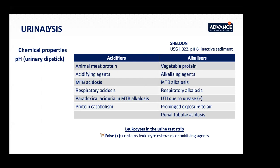And another thing that is very important to consider in cats is that all the time in the dipstick, the leukocyte is going to give us a false positive, because the urine of cats contains leukocyte esterase and another oxidant agent, and for that reason you obtain all the time a false positive for leukocytes in the dipstick. For that reason, it's not recommended to look at the leukocytes in the dipstick in cats.